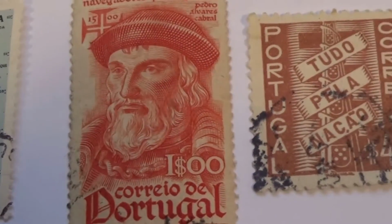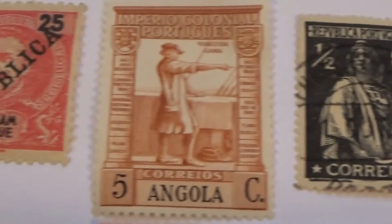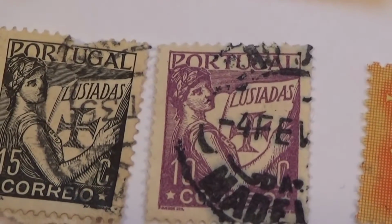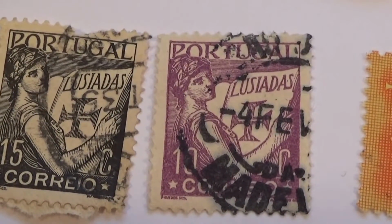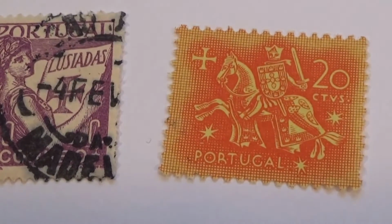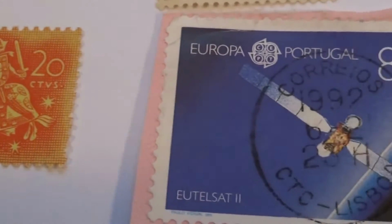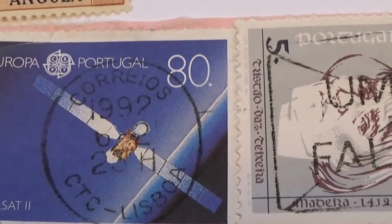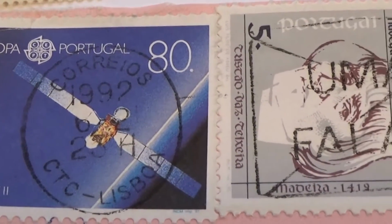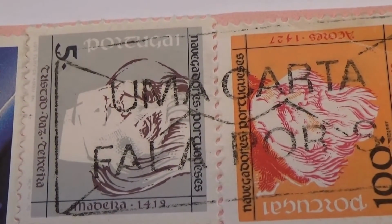Okay, and that one there. And a few more little Portugals here. These two you see quite often, as you do this one. Alright, we have these three were together, so I'm not taking them apart. We shall keep them together.